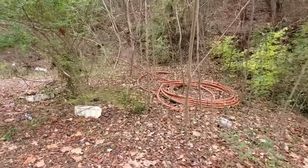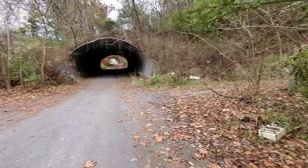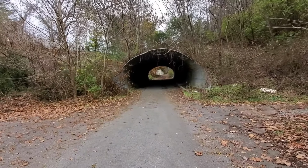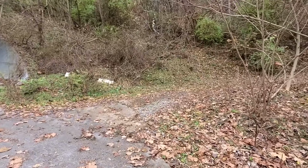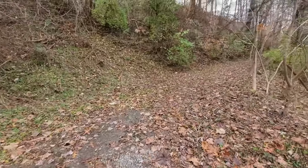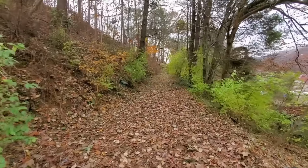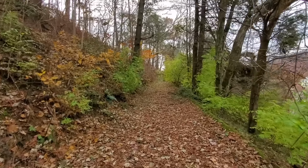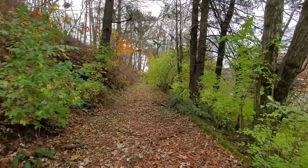Got some water pipe or water hoses. How cool is that tunnel though? And it looks like, yeah, we're gonna take this before we go up there. I don't know where he's going. She's not gonna see me up here, so let's take this soft beaten path. Get a couple closer looks at the trailers again.